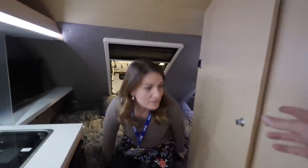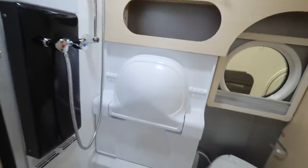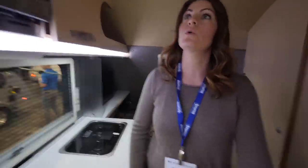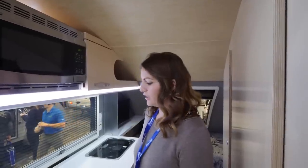So is this a closet? Yeah, closet. It's pretty large. Wet bath. Flip down sink. Love those. I love the decor. It's really nice, very light and airy. Yeah, it is. Modern. I love it. They do a good job.